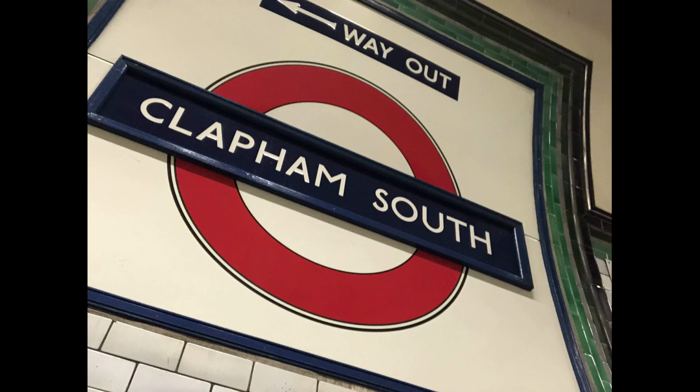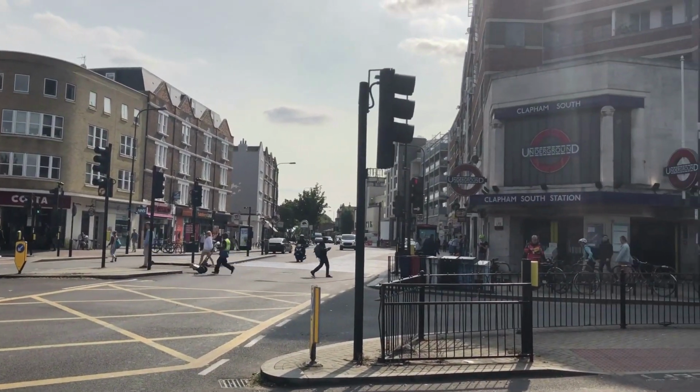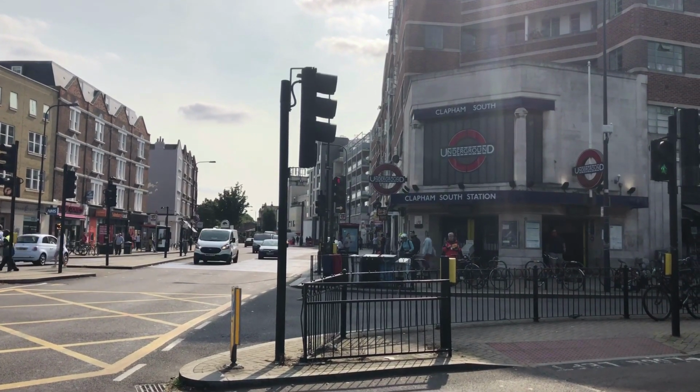The station buildings on the Morden extension were built differently to those on the early sections of the line. Clapham South, like the others, was built with Portland stone by Charles Holden.